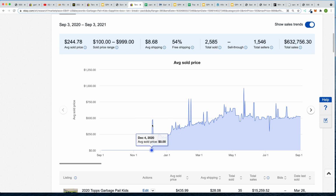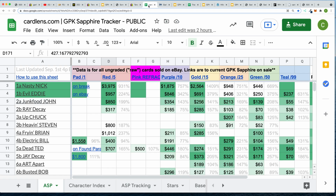So again, I was cautious because I've seen this early pattern of very high values once an initial product comes out, and then kind of a drop right there. So I wanted to see if that pattern would hold for these pinks.